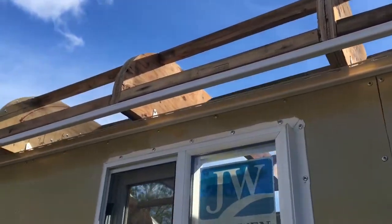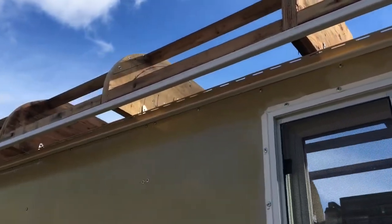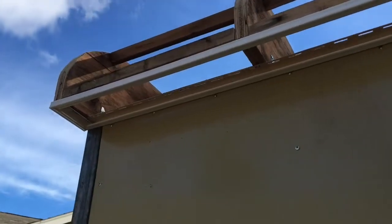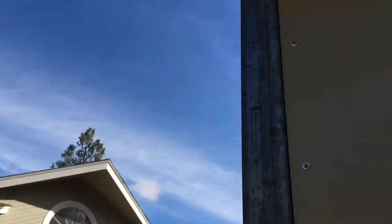Looks like the soffit framing's about done, and then the soffits go in, and then the roof goes on.